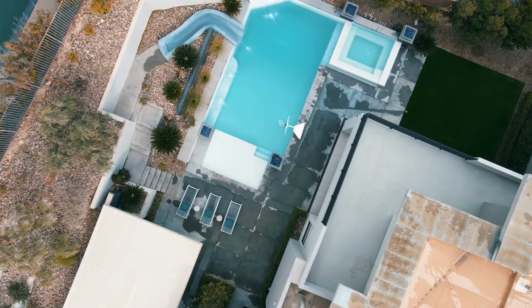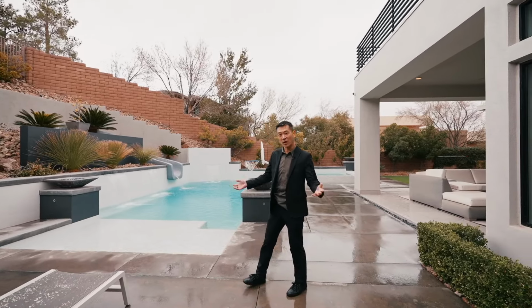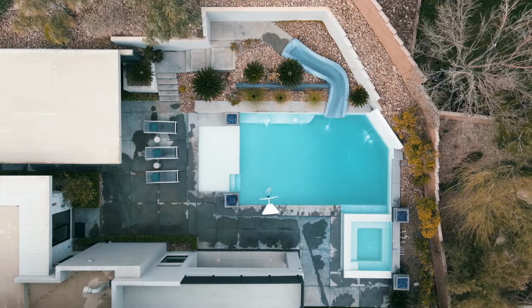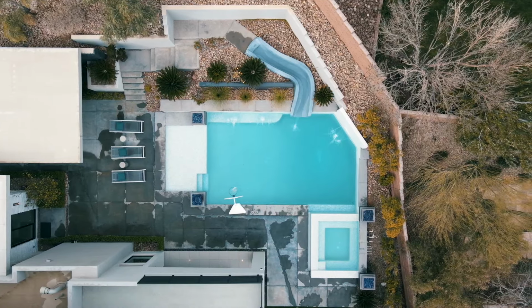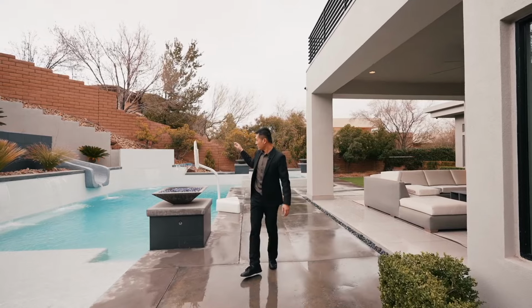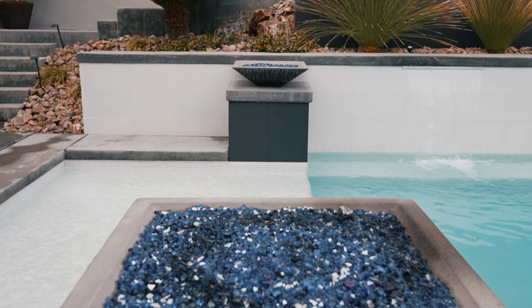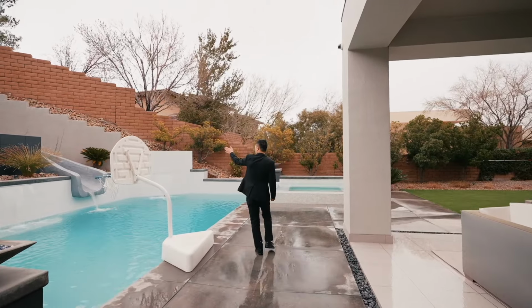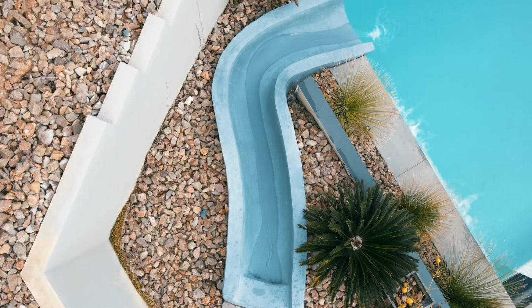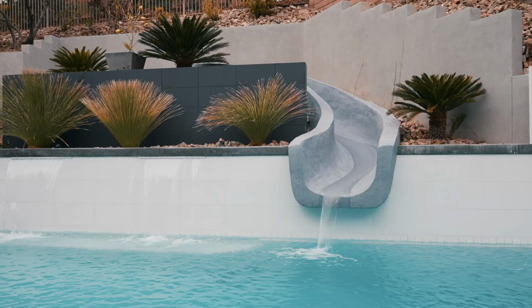I mentioned this in my other videos before. Clark County has a new law in place. All new pools, no larger than 600 square feet. This pool, 10 foot deep. You have your fire features to come up. Of course, you have all these water features. And for the kids or adults, for some fun, you got that beautiful slide.